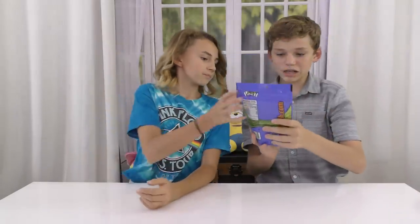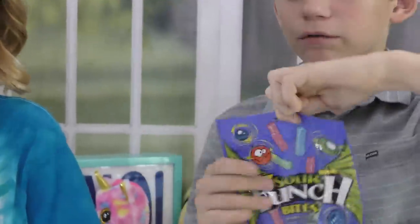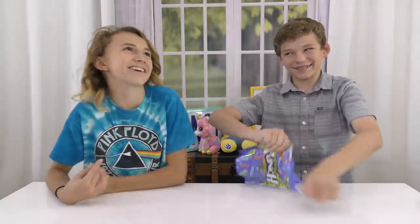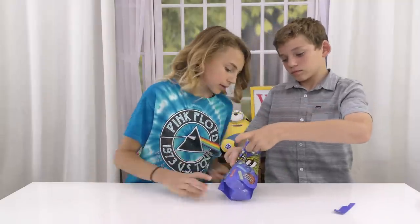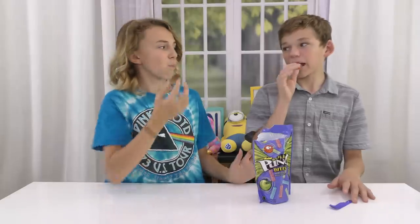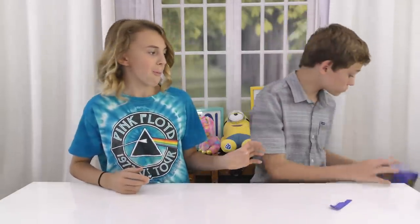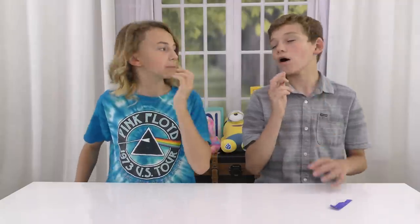So the next item is this. What is this? Sour Punch Bites. Ooh. I've never had one of these before. You haven't? I've only had the big ones. They're like the same thing. Ooh, they're like unwrapped rainbows. Okay, ready? 3, 2, 1. Mmm. That's really good. I like it a lot.